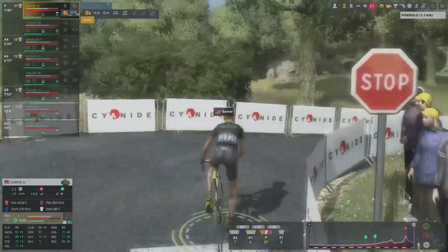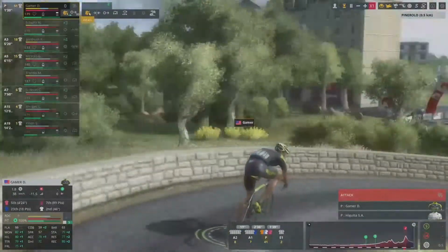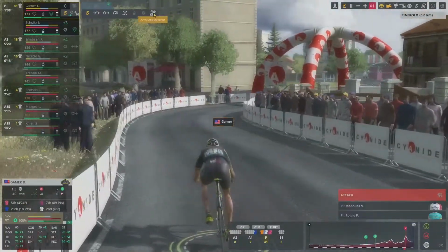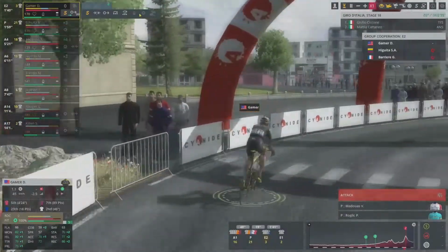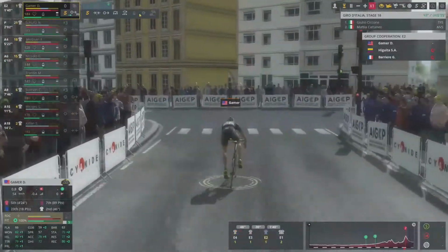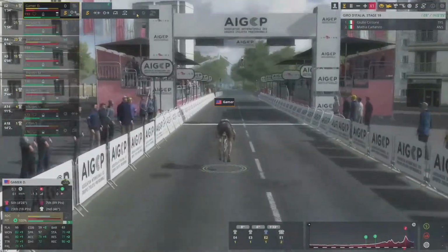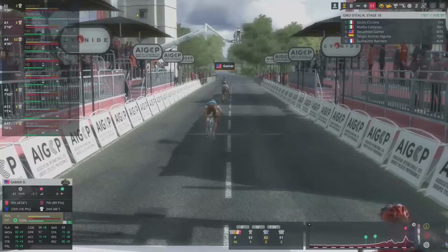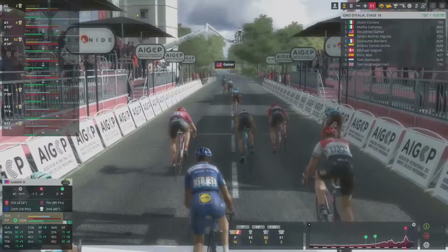2.3K. We're going to attack here, try to open a little bit of space, and then we attack the descent. Just over 1K to go. Ciccone, Cattaneo. I've got a three-man break. I got a one-man break to the finish. 500 meters solo. Higita just behind me. Berrier. And then here comes the rest of the field.